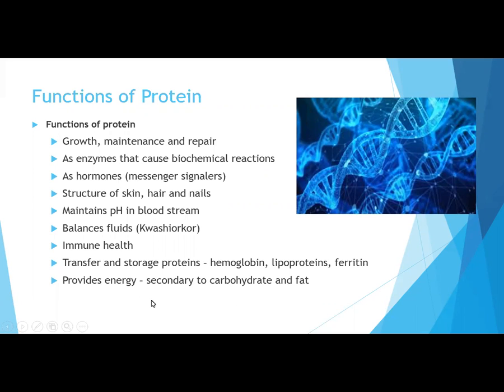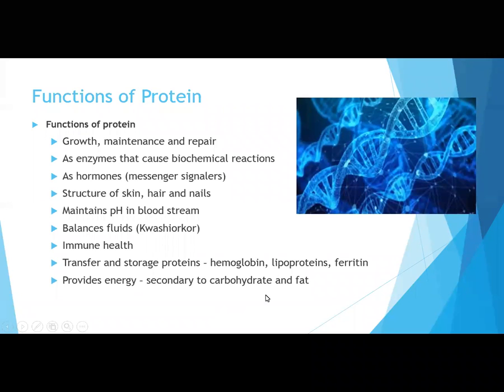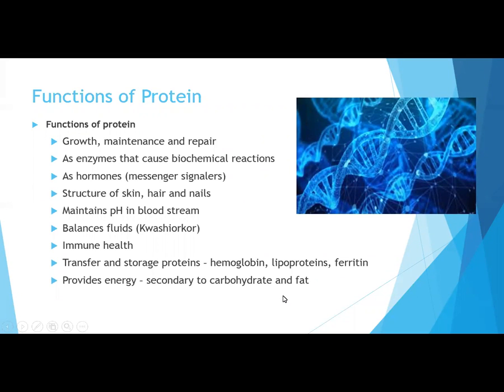And then protein also provides energy, but it's secondary to carbohydrate and fat. So we don't want to be losing muscle mass. So we want to make sure that there's conditionally enough carbohydrate and fat in our body so that we don't lose that muscle mass.